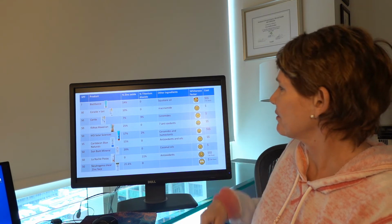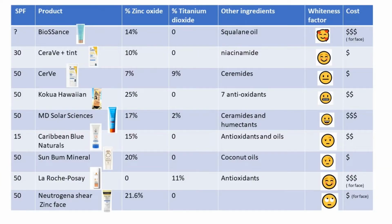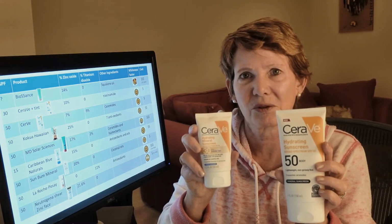So I've put together this table of the various mineral sunscreens that I've tried. And I've put together a rating with a smiley face or a frown of how I found their whiteness factors, the factor that makes your skin look a little chalky. This is my favorite product for the face, Biosense. It goes on very nicely. It's got a very smooth texture when it goes onto your face and it rubs in very easily. So this is a nanoparticle formulation with squalene, which is a plant-based oil used in various cosmetics, but it's very pricey.